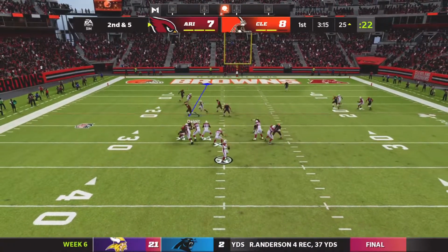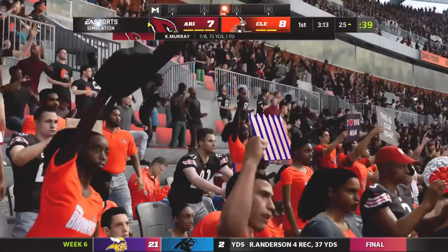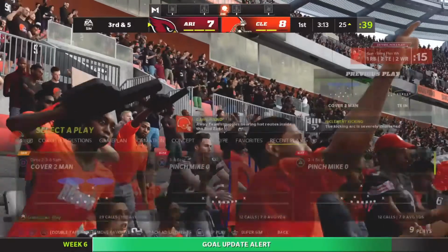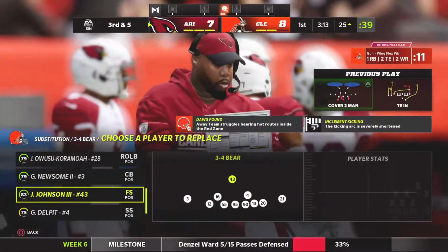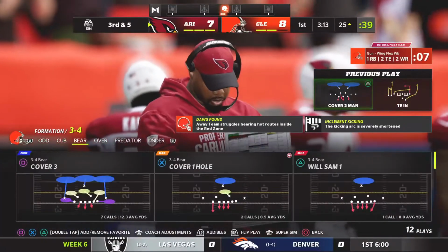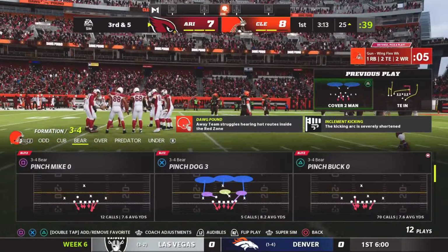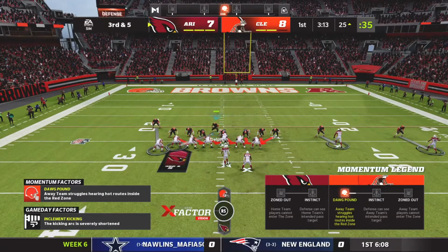From the 25 on 2nd down, Murray. And this throw incomplete. And the defender all over him that time, but it's going to lead to 3rd down. Brandon, we saw these defenders flying to the football in their win last week, and nothing has changed. They're still moving around quickly and forcing incompletions. They come up now 3rd and 5 following the incomplete pass.